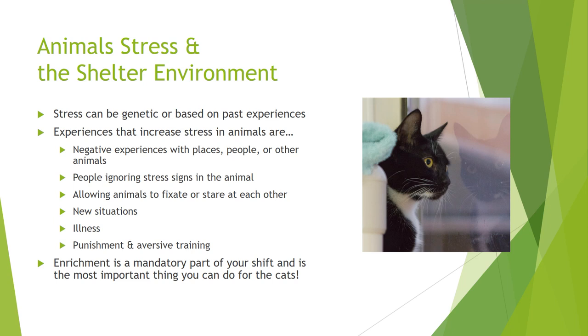So think about those situations where the cats may be in when they enter the shelter. This is a brand new situation. Sometimes people have been ignoring their stress signals, which is why they end up with us. They also may have had a negative experience with a person, which is why they've ended up with us, or they may have been sick. So there's several experiences in here that a cat can go through before they make it to the adoption floor, which makes them very stressed.